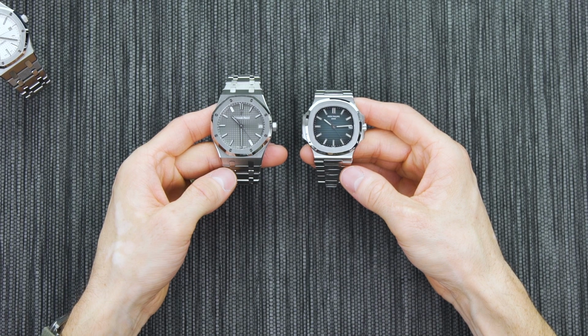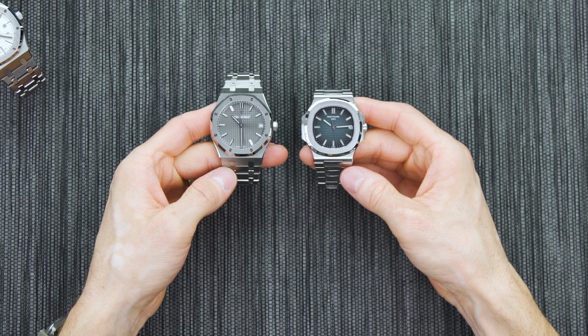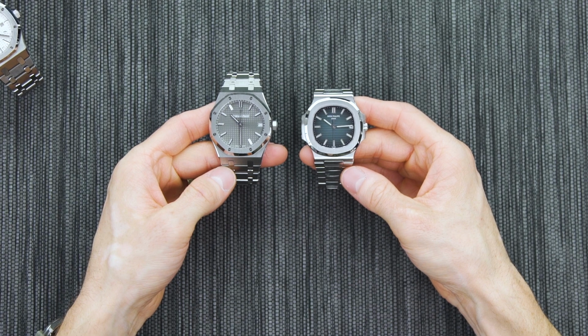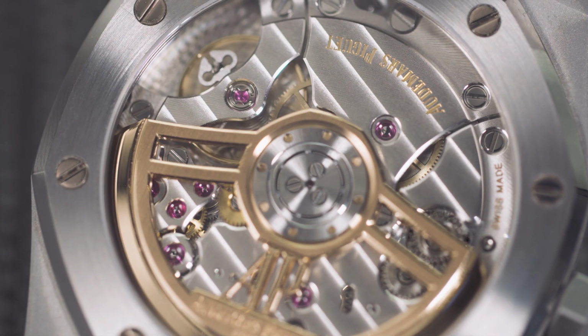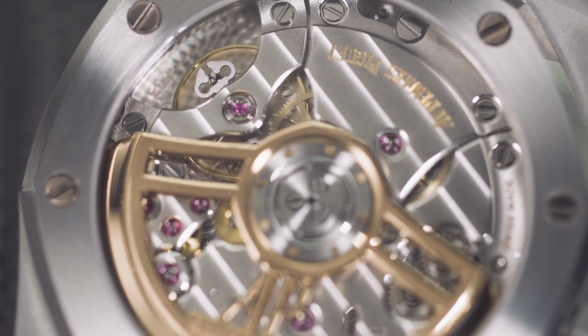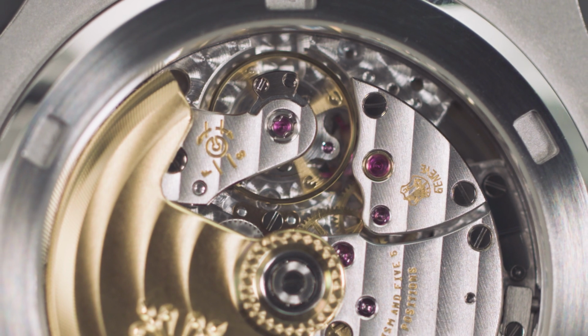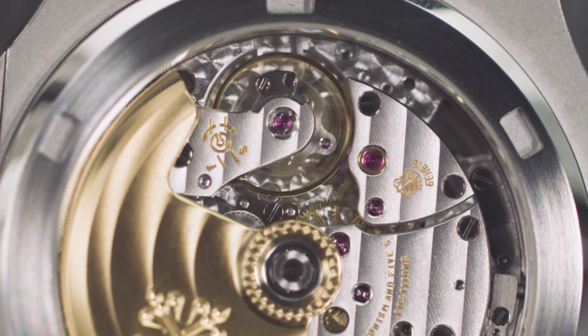In 1967, JLC partnered with AP, Patek, and Vacheron to design an ultra-thin automatic movement. What came from that was the JLC caliber 920, which AP then modified into the caliber 2121 inside the Royal Oak, while Patek modified it into the caliber 28-255 inside the original Nautilus.